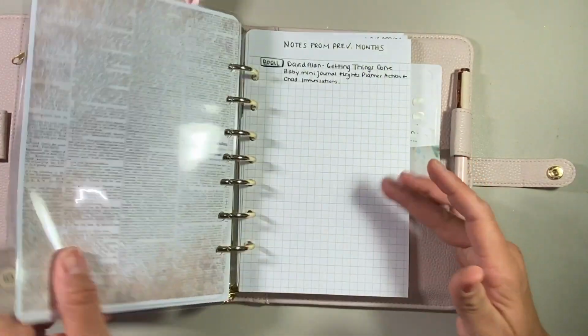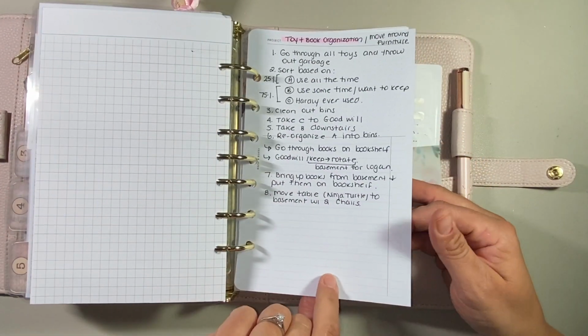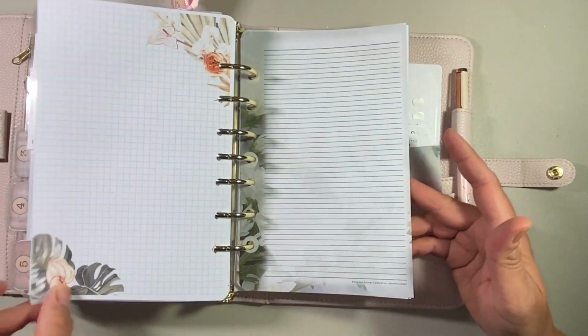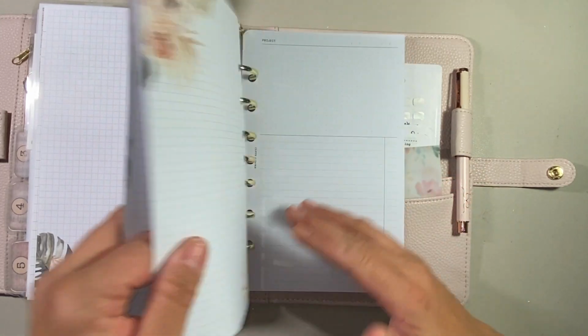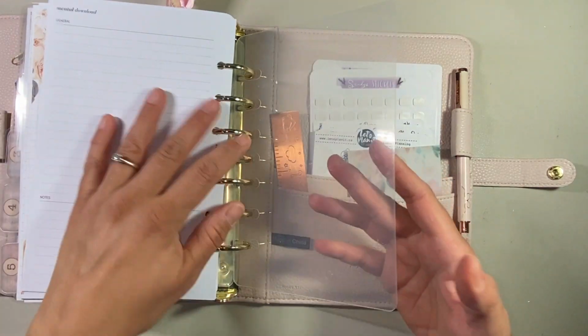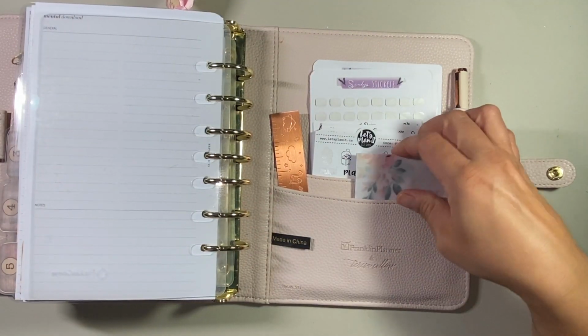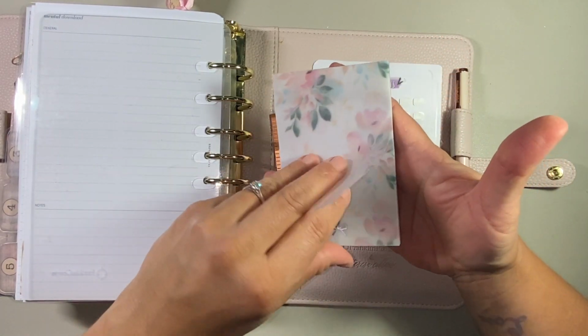And then Agendio. This is project note paper from Cloth and Paper. S&M Plans, and then Franklin Covey note paper. S&M Plans, Cloth and Paper, and then the very back page lifter from this binder. This little notepad is from Simply Gilded. It was a long time ago that I purchased this.